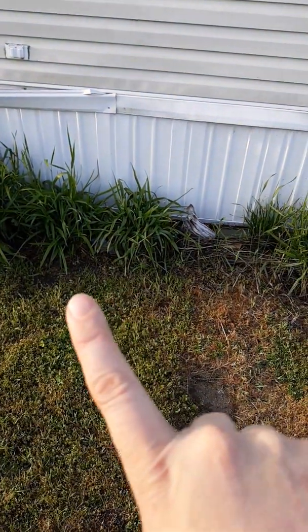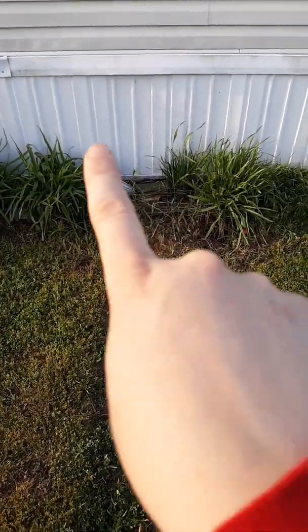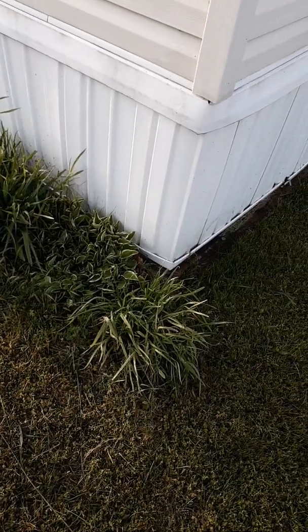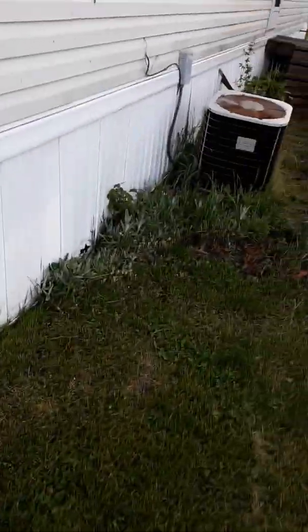I have spiderwort in 3 locations over here. There's some chives back by the wall as well as there. And a little bit of hostas. Down here there might be gladiolas, but I dug most of them up, so they're in a bag in the shed and I need to replant them.